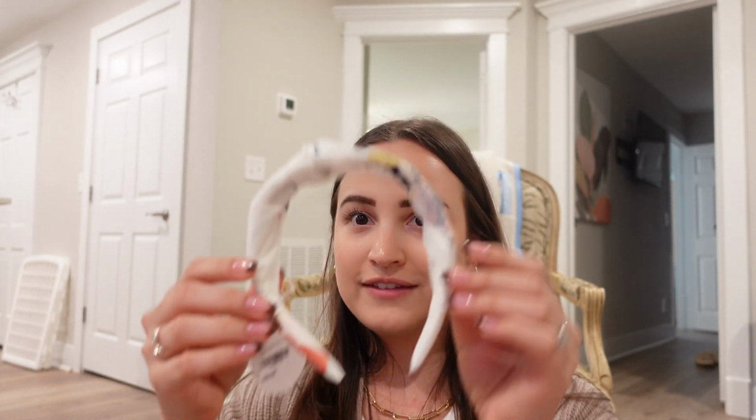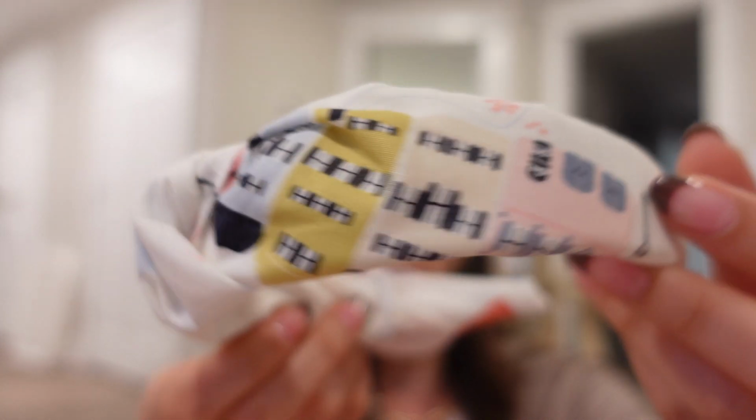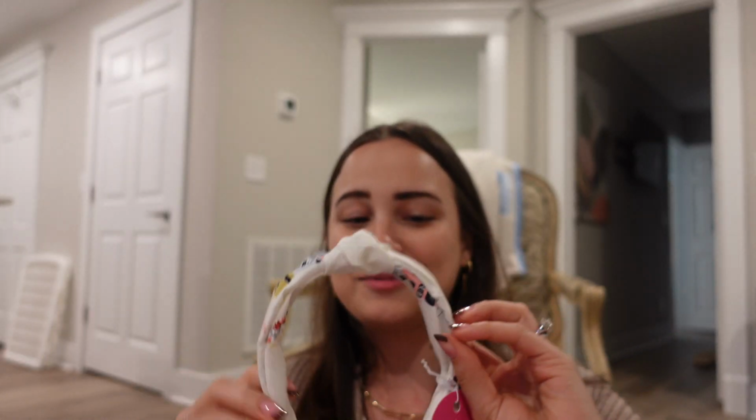But today we visited this super cute store called the Tiny Tassel, and I wanted to share what I got because it was really adorable. So I have this headband, and the design is Rainbow Row here in Charleston. So I thought that was so pretty. Oh, it's backwards. Here we go. It is so beautiful. I really love it.